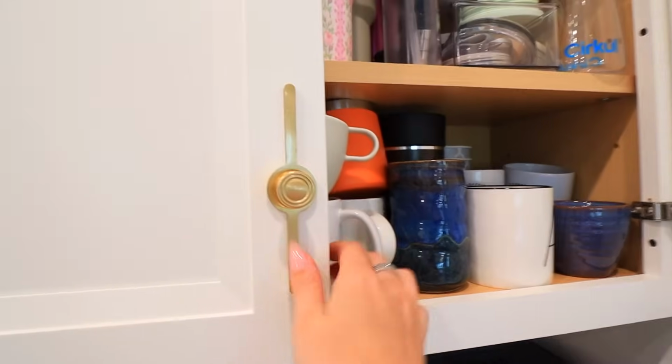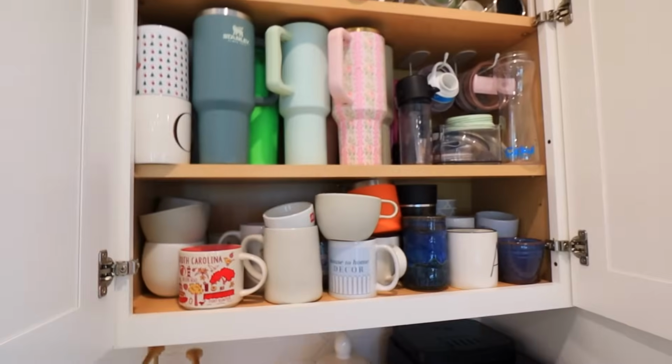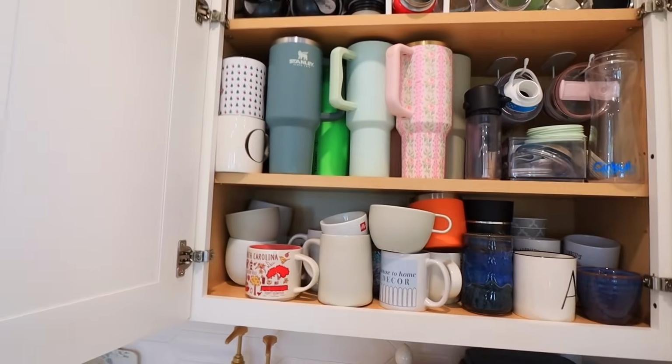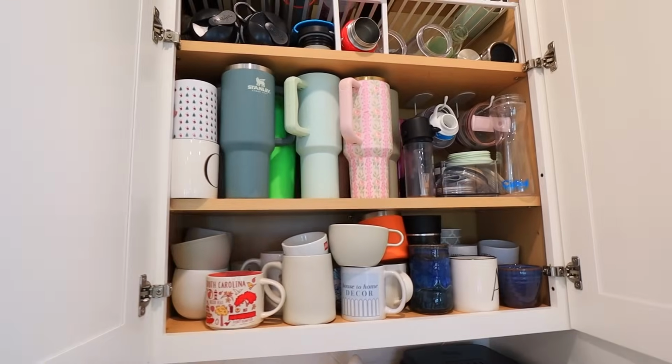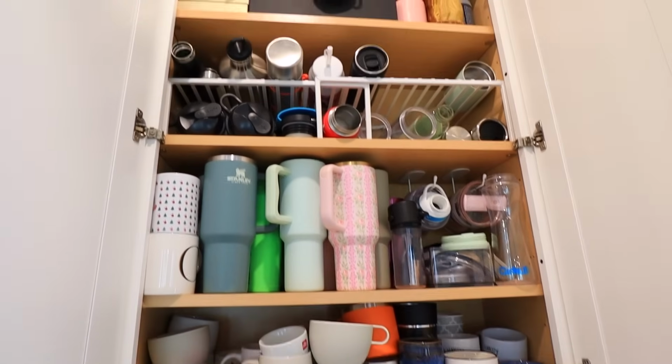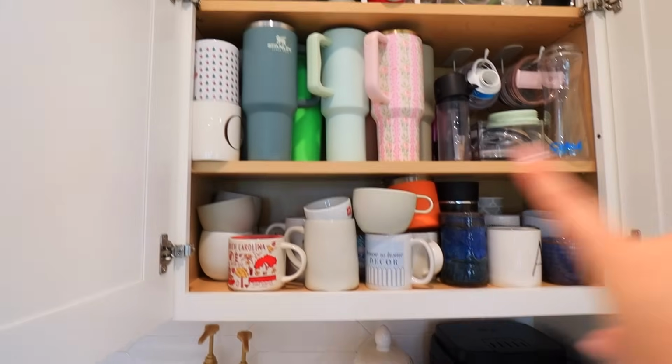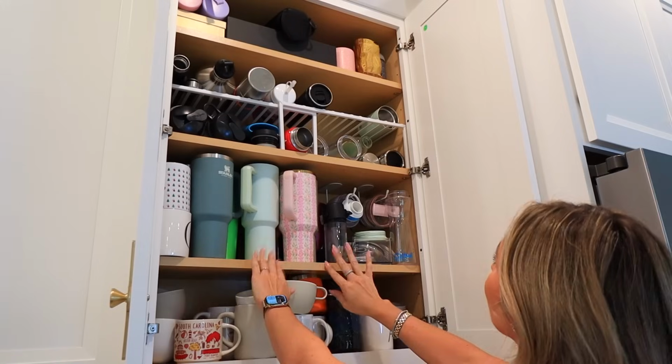First up is coffee cups and water bottles. We have them in the same area, as you can see. Now we get them as gifts, we get them as souvenirs, a lot of different reasons, and it gets out of hand quick. And it's been a couple times lately where we open this and one falls. So if you can relate, let's go through these together.